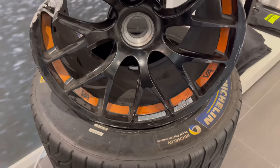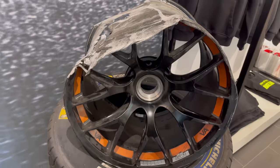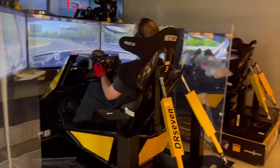We've got a smashed up rim here. Must have been on the circuit. Look at that. Big, big accidents happen here. Very windy here at the moment as well. Let alone the rain as well. I'm gonna try to book myself a ring taxi. We are gonna try it at that point now.